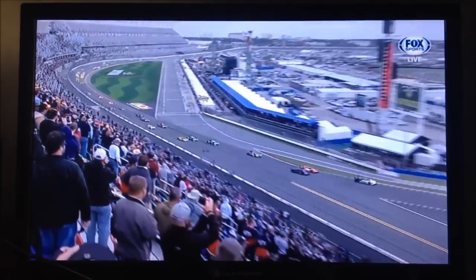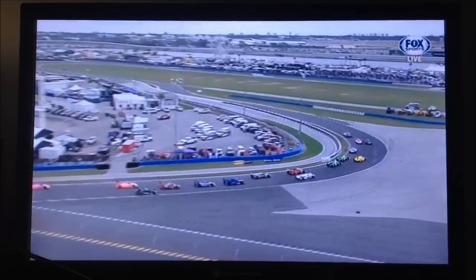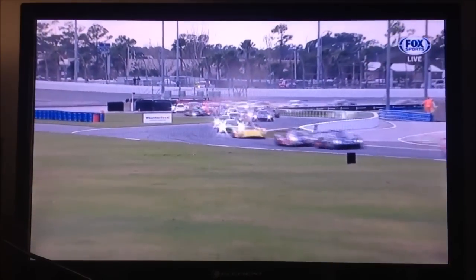But look at the outside. Ricky Taylor trying to get around from fourth, maybe to second. I don't think he's going to quite do it, or is he? Well, he certainly put his nose around the outside. Dane Cameron didn't give him the lane there, but it's a Cadillac 1, 2, 3 with Johnny in fourth.